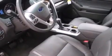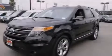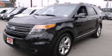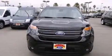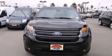locks, an auto-dimming rearview mirror, front and rear reading lights, an anti-lock braking system, keyless entry, and the leather seats provide great support and create an overall luxurious feel.